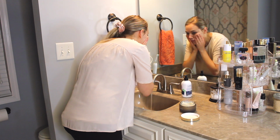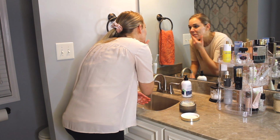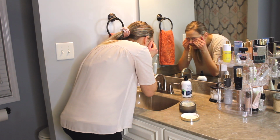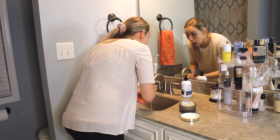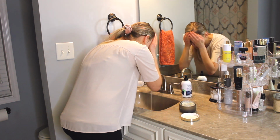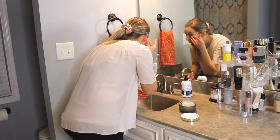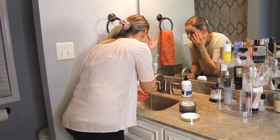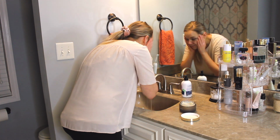But you just put a dime size amount in your hands and rub it around on your dry face, massage it all around on your face, and I use it on my eyes, and it works really well with removing my eye makeup, and it's not irritating at all to my eyes. So I just rub it around until I can see that it's getting all the makeup off, and then I remove it with warm water, and sometimes I use my microfiber cloth here to help remove my eye makeup, and I just put a little bit of water on that and then just rub the makeup off my eyes, and then when I'm done I just pat it dry with a towel.